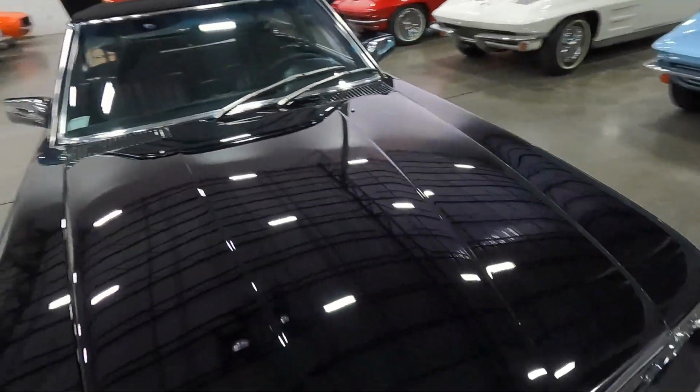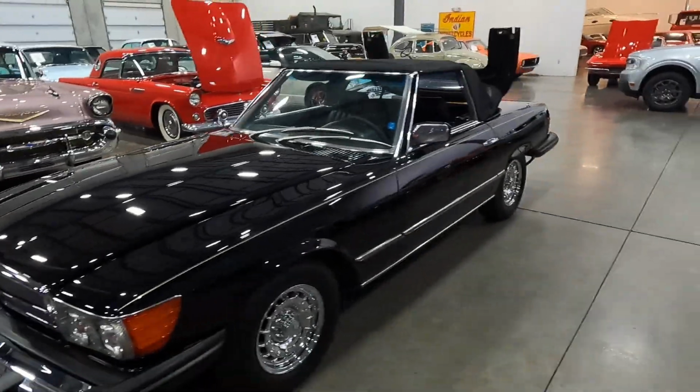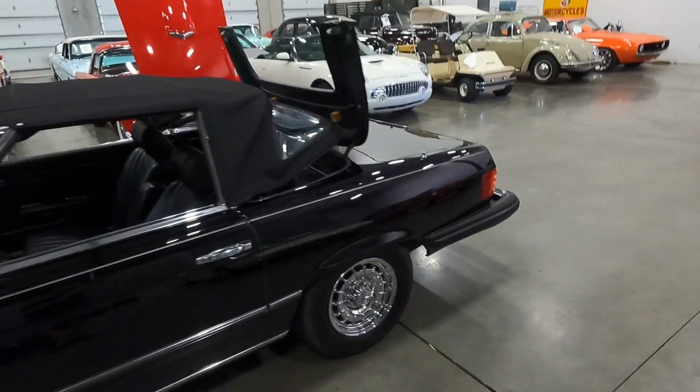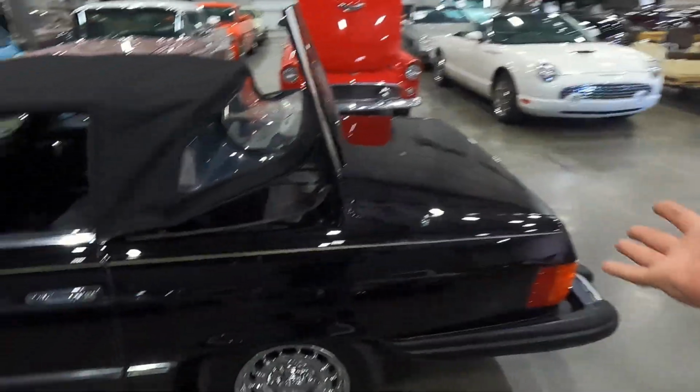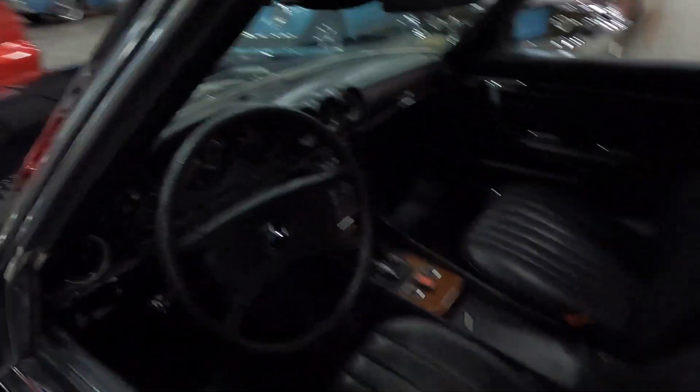Really happy with my dude once again. You can tell why I use who I use when you look at the results. I mean, this car came out absolutely fantastic, but all original paint. How do you argue with that? Of course, gorgeous interior.